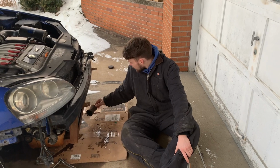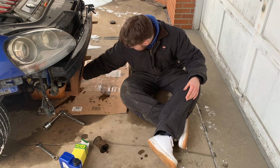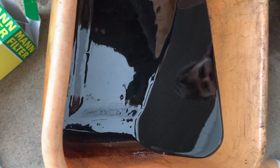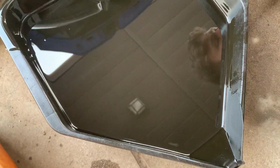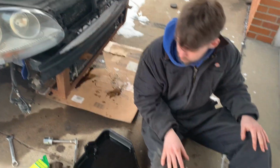All right, we got it. We let it drain for like 20 minutes. Let's see what we're working with here. Hopefully not some sparkly oil. So that is what came out of the filter. Looks pretty good, pretty dark. Let's see what came out of the pan. Dark. All right. I'm gonna put the new plug in, and then put the filter back in, and then we can drive.